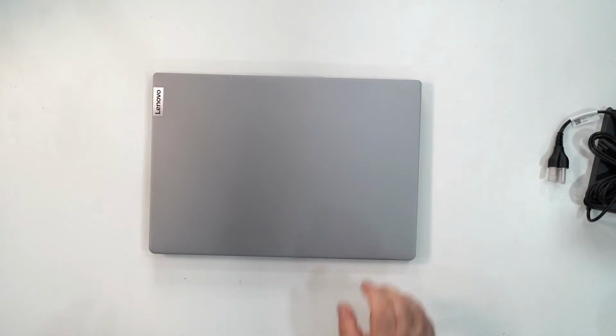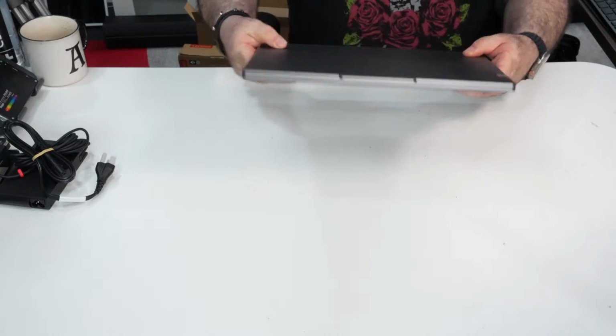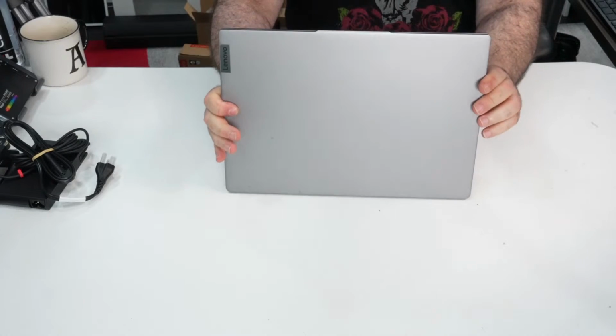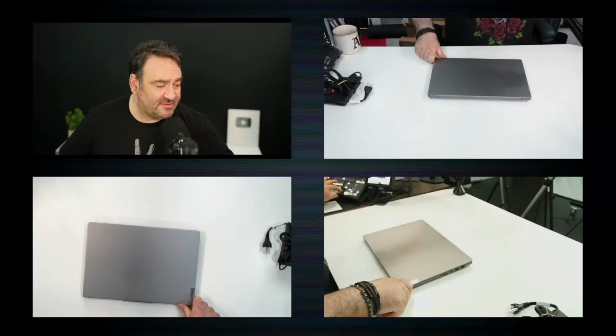Wow, that looks pretty nice. Now, this is the Arctic gray. You can see it here. This is what the front looks like, and this is the underside right there. And then you can see it here. So I like this all-metal build. It feels premium. It feels really solid.